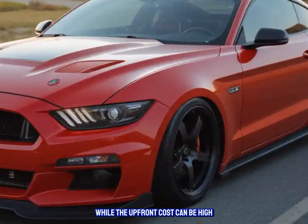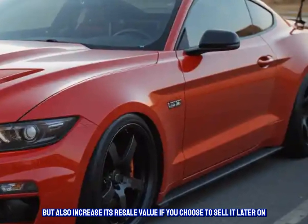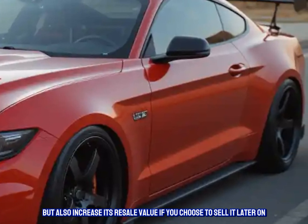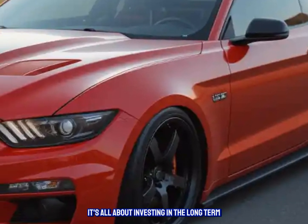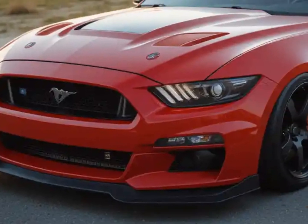While the upfront cost can be high, remember that these mods not only enhance the car's performance but also increase its resale value if you choose to sell it later on. It's all about investing in the long-term enjoyment and capability of your car.